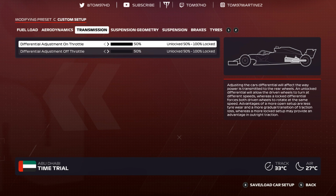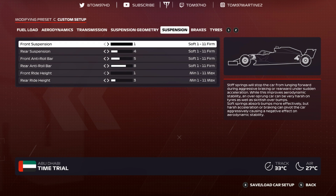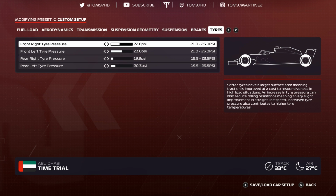3.6 on the aerodynamics, 50-50 on the transmission, -270, -130, 0.08026 on the geometry, 1.45813 on the suspension. And then in terms of the brakes, 100 pressure, 50 on the bias. That again is subjective to what I like to run. And then on the tire pressures, 22.6, 23.0, 19.9 and 20.3. So there you go, there's the setup, the assists and the leaderboards.